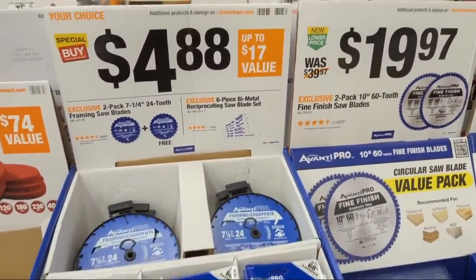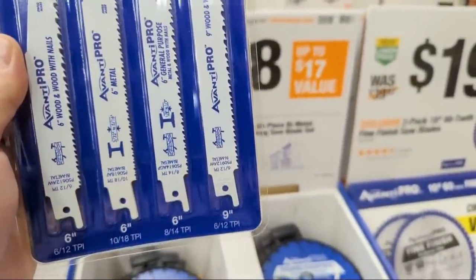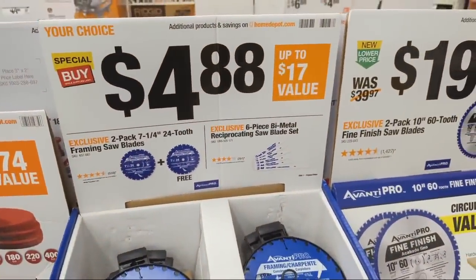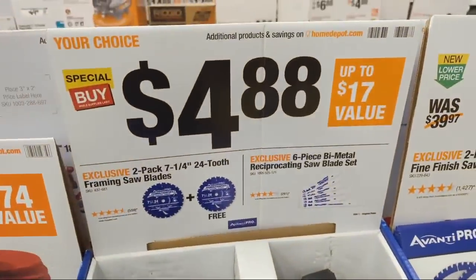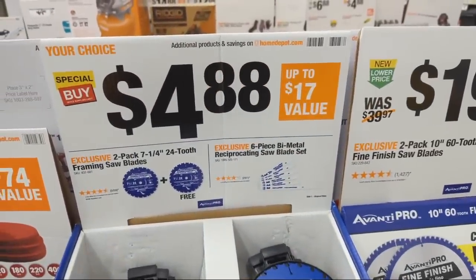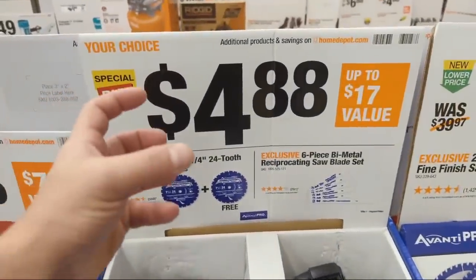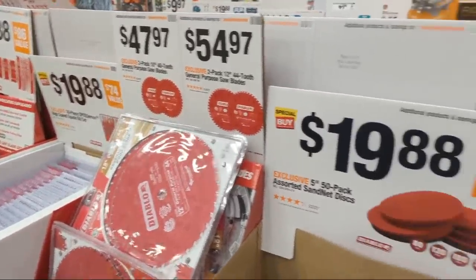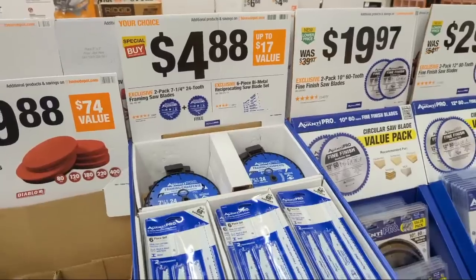Now, does that mean it's good? I don't know. I haven't used Avanti in a long time, to be honest with you. I have previously used it. I feel like for a value proposition, it gives you a lot of value, but Avanti is as good as Ridgid, says Chad. Here's the thing. I think you spend a couple more dollars, you go with Diablo, their flagship line, and you're going to get more bang for your buck. That's my opinion on Avanti.